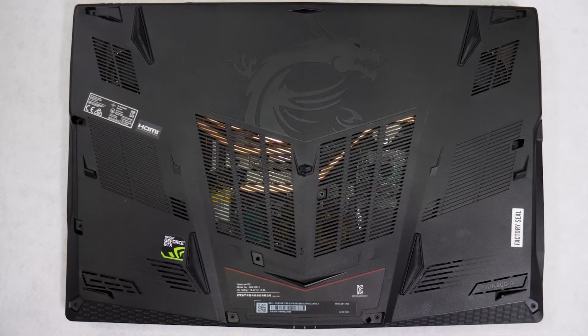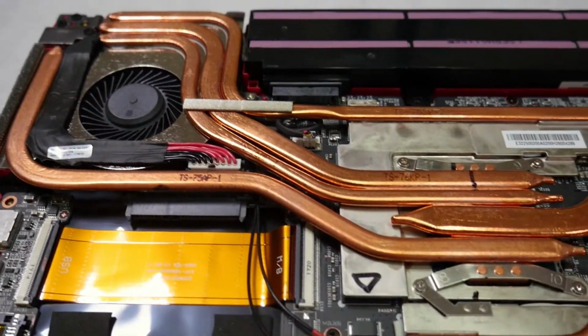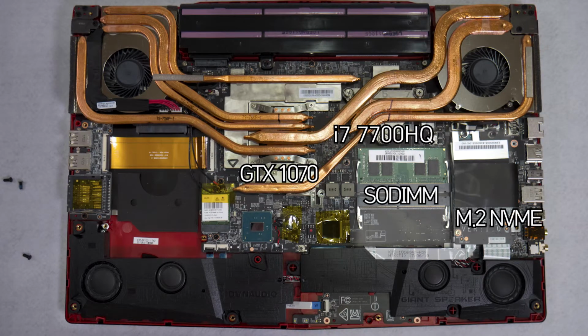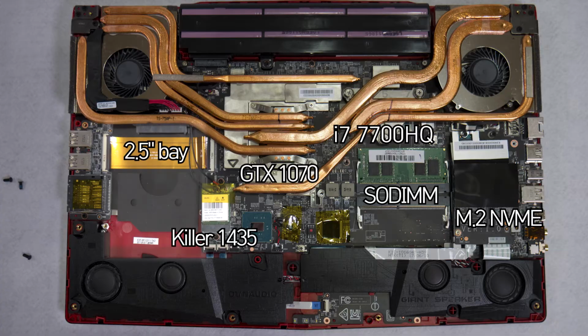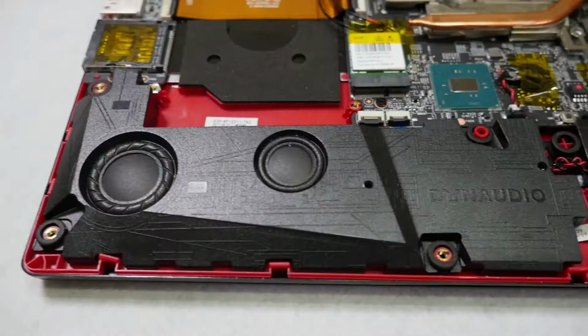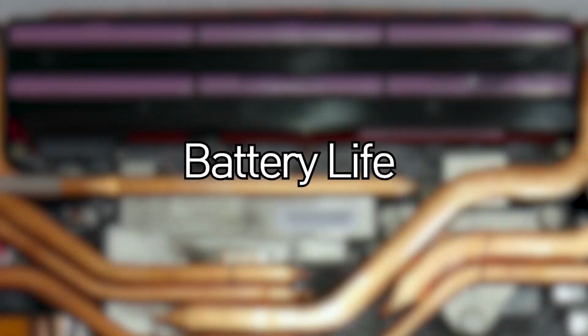The bottom panel has air intakes and the speaker grill, and when you open it, you can see the internals. Inside, there is an i7-7700HQ and a GTX 1070, 7 heat pipes and 2 fans. Under that, there are 2 SODIMM slots and 2 NVMe RAID capable M.2 bays, and a 2.5-inch bay is also included. The included drive is an NVMe, which is good, and there are a lot of storage options. Also, there are 2 massive speaker and woofer units down at the bottom.